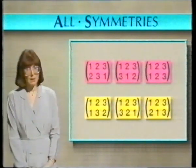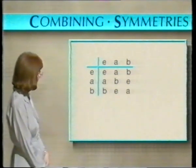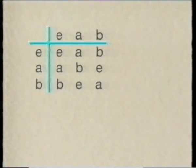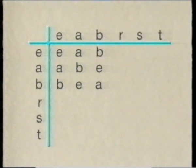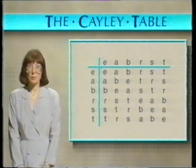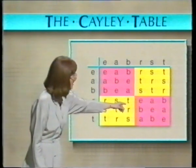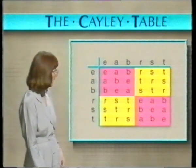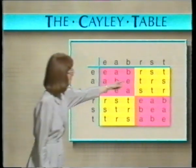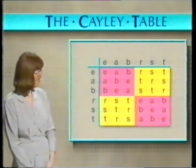So what happens when I combine these 6 symmetries? Here's the Cayley table as it was before. And now I can enlarge it to include the indirect symmetries R, S and T. And this is how it looks when it's completed. Notice that this table can be divided into 4 distinct blocks. These two contain only the direct symmetries E, A and B. And these two contain only the indirect symmetries R, S and T.